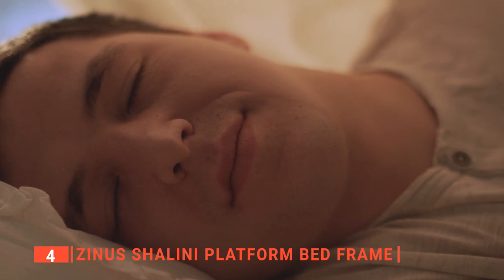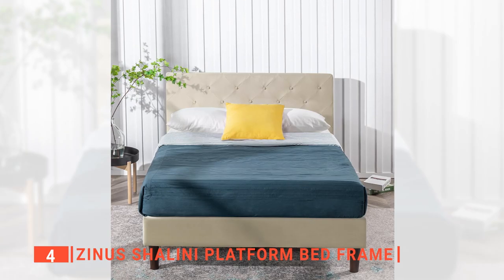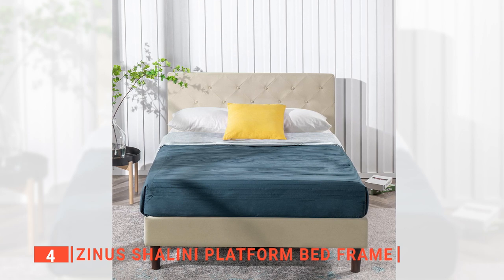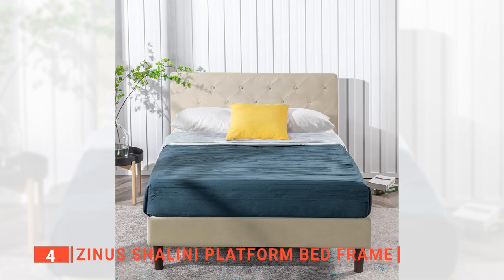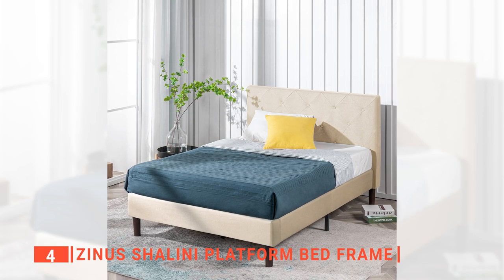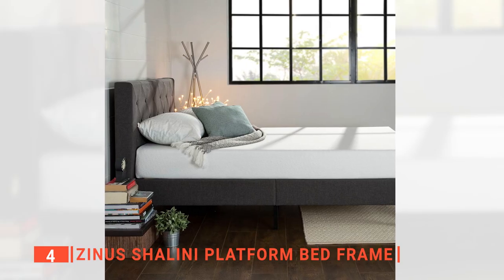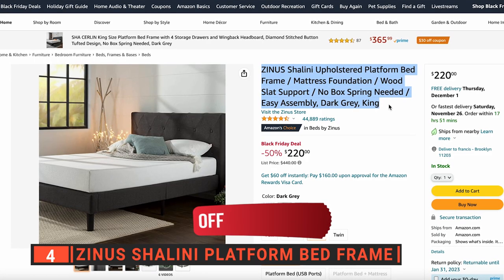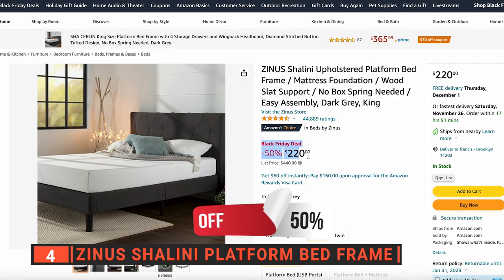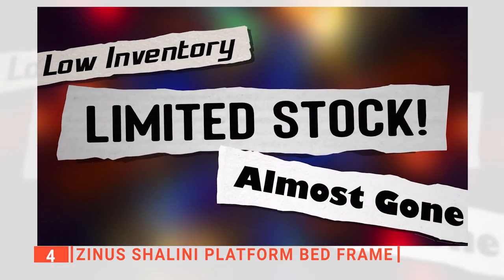The next brilliant deal on my list is something that will just make your bedroom an even nicer place to rest. The Zinnis Shalini Upholstered Platform Bed Frame has an easy-as-pie assembly, sturdy construction, and elegant diamond pattern stitching. The Shalini stands the test of time and makes a stunningly chic addition to your bedroom. Meanwhile, the interior steel framework and dense foam padding add comfort and longevity. What's more, I'm happy to tell you that this product is now being discounted 35%, saving you $220. However, this won't last long as there's limited stock, so hurry up.